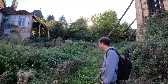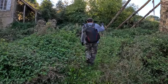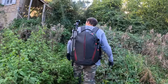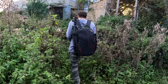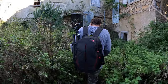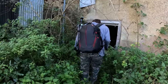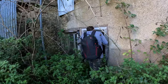The roof's all warped. Yeah, the support, this is all ruined. Somebody's been here not long ago. Trampled through. Thankfully. Does this go in? It goes up or into the house? It goes in. Okay.